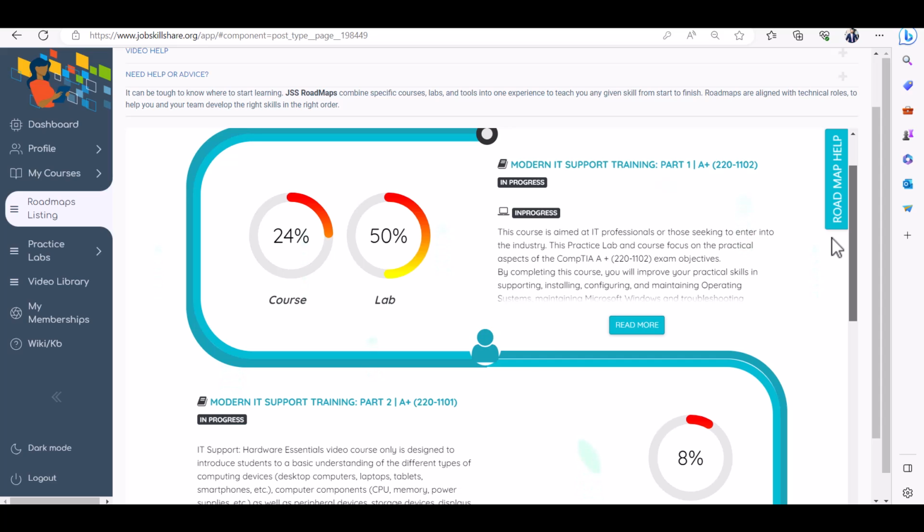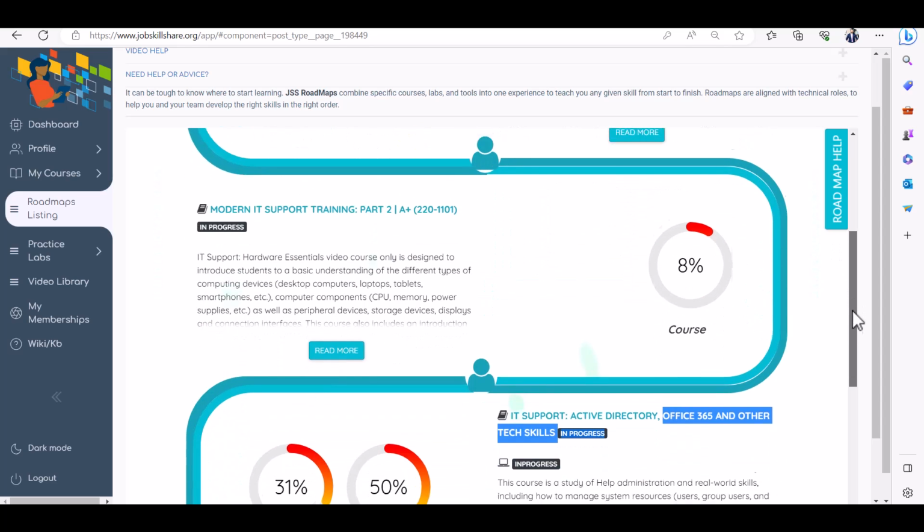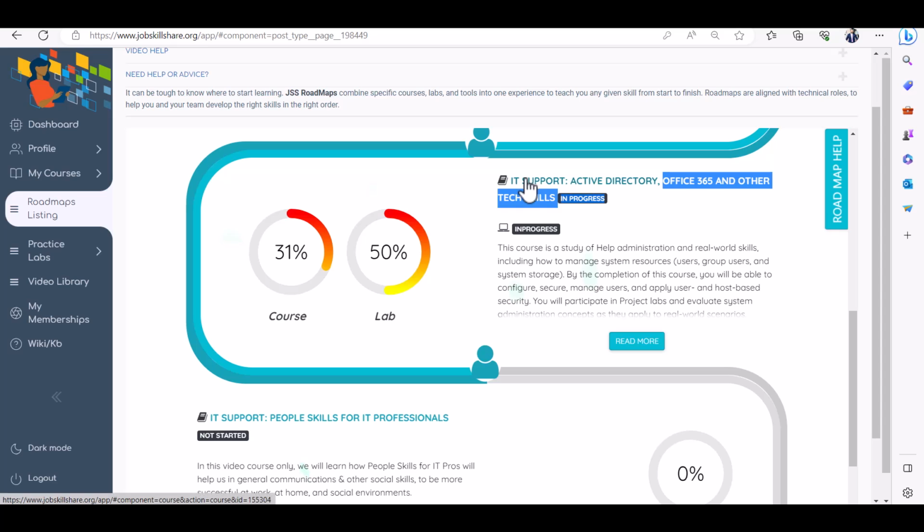My first recommendation to people is that you go to the third course, which is basically this one, IT support, Active Directory, Office 365, and other tech skills. This is the course that you need to start if you want to prepare yourself for more of the modern IT skills that a lot of people will ask questions about.